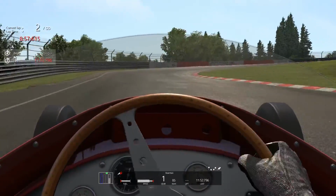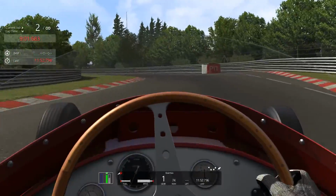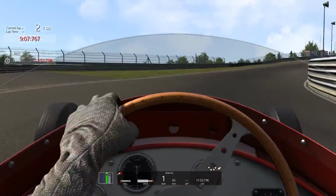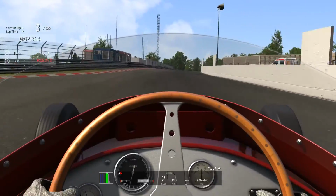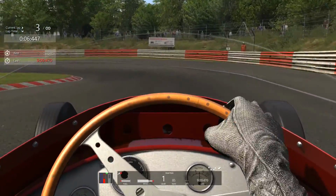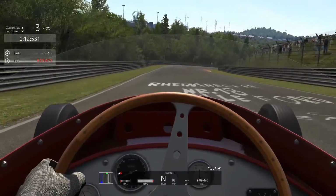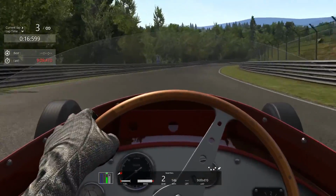Gotta start braking early because drum brakes are not very responsive. So let's see what type of lap time I can make. Gonna try to give it as hard as I can, but gotta be cautious too because, like I said in the intro, this car has very little grip because of those skinny cross-ply tires.